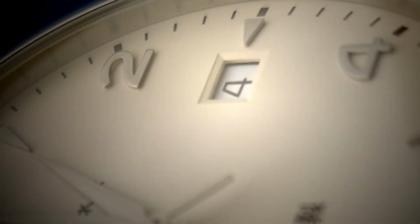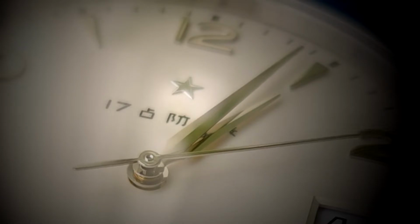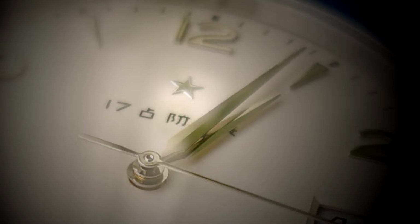The date function is at 3 o'clock, and the company specifically states to not change the date manually between 11 p.m. and 3 a.m. in order to not damage the movement. So hands off. The minute and hour hands have this lovely, slim sword shape, and they follow the overall theme of the watch really well. They look sharp, neatly polished, and well machined.